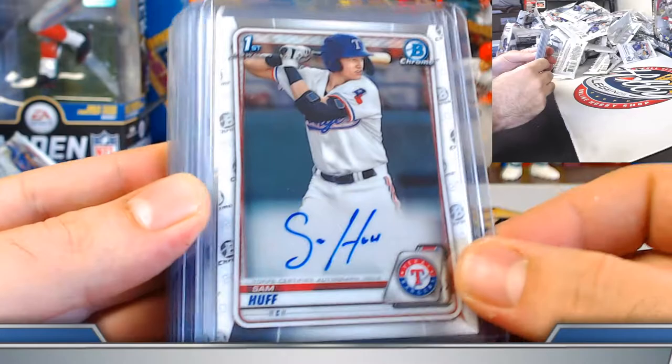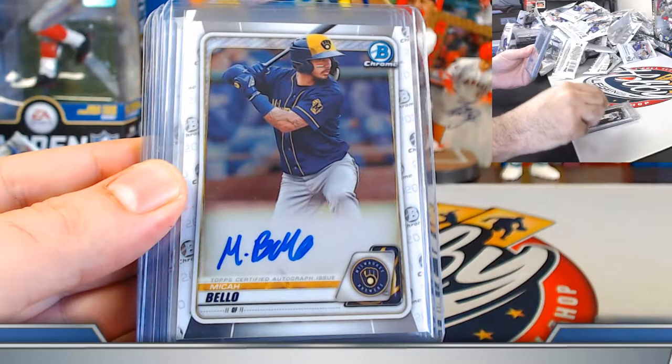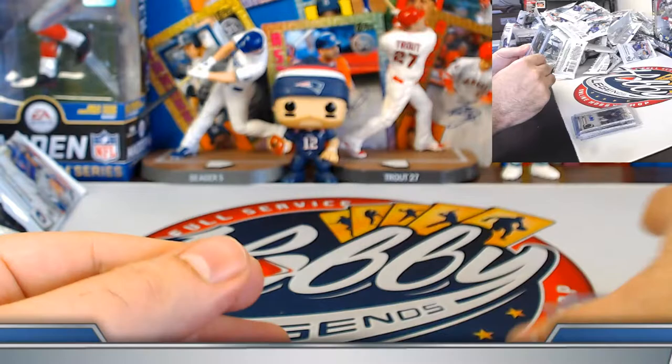From the jumbo case, Micah Bello, Jacob Amaya. I'm sorry, Mario Feliciano, then Amaya, then Micah Bello. Nice, Luis Patino for the San Diego Padres. Ryan B., congrats there. Junord and Paolini.